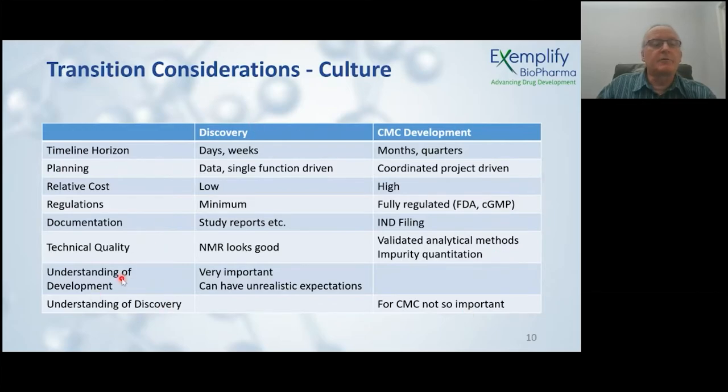From a discovery point of view, your understanding of development is actually very important, because, and I think anybody who works in CMC would agree, you can have very unrealistic expectations of what can be done, how long it takes, and how much it's going to cost. So the more informed a discovery chemist or pharmacologist or any other function is, the better it will be for them and obviously for the project.